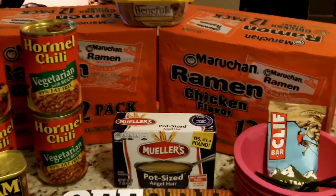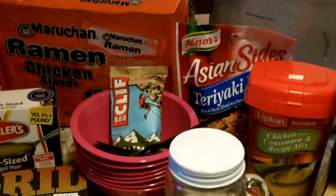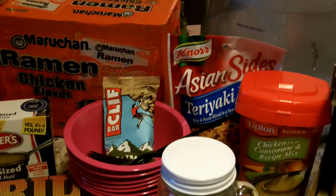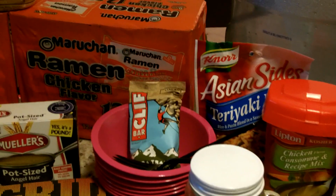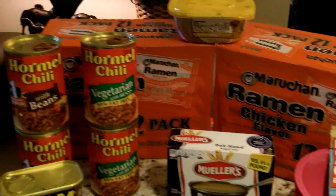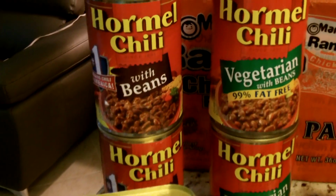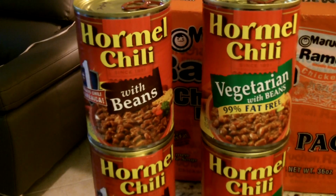And so basic foodstuffs that store, what you're seeing here is certainly not long-term food storage, but it is longer term food that does not have to be refrigerated. Things like canned goods, like this Hormel chili, vegetarian and beef chili.